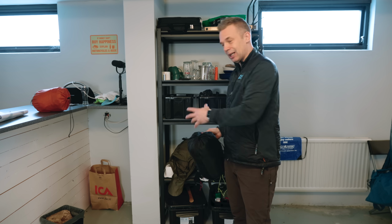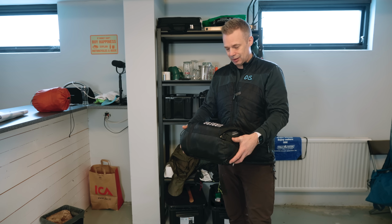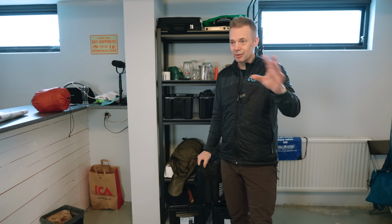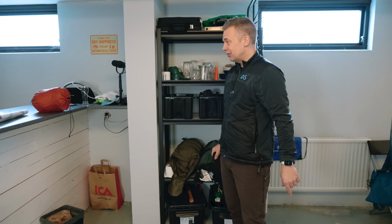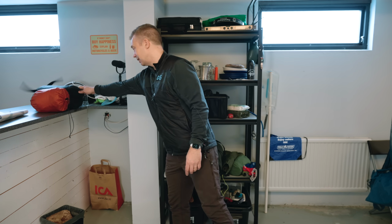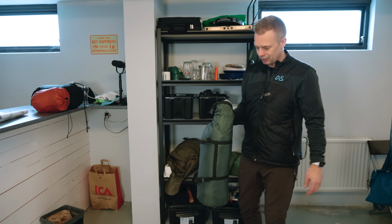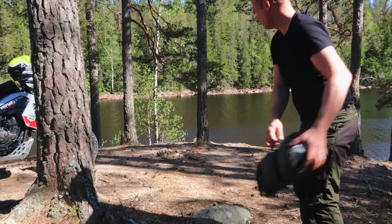It all compresses down a bit. I have them a bit loose when I store them. But yeah, you find a lot on sale and stuff like that. So 130 euros for the mat, 40 euros for the sleeping bag, and 130 euros for the tent. Tents can be really expensive, but I bought this budget tent.